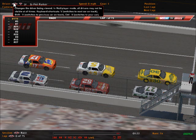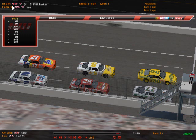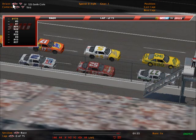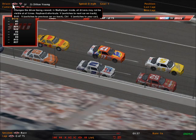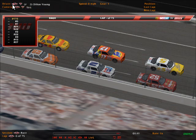Second row will have Phil Parker, number 5, the Levi Garrett Chevrolet. He's been close to a win, just looking for a place to happen. Maybe today, we'll find out here. He'll be alongside Seth Cole, 52, the Folgers Chevrolet. He's on the outside. He won at Charlotte this season. Third row has Ryan George, car 17, the Tide Chevrolet. And beside him, the number 2 Pepsi Kroger Chevrolet of Dylan Young, the winner of the night race at Bristol this season.